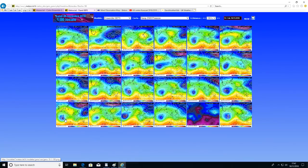Yeah, it was very exciting to see those ensemble graphs taking the coloured lines down to -20. Don't see that all that often. Exactly. I don't think we'll actually see -20. I meant the upper air temperature graphs going down to -20. Yeah. Okay.